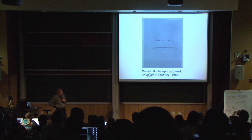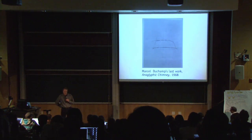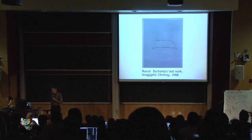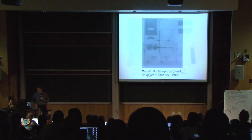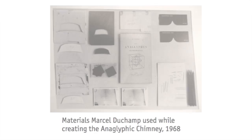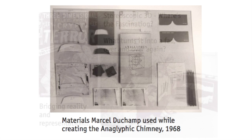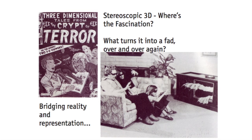This was the very last work, a very modest piece called Anaglyphic Chimney, which is basically an anaglyphic stereographic drawing. This is a collection of the materials he used just before his death to put together that stereoscopic drawing, supposed to be seen through anaglyphic glasses. So, we have one example of artists' interest in stereoscopic 3D here.